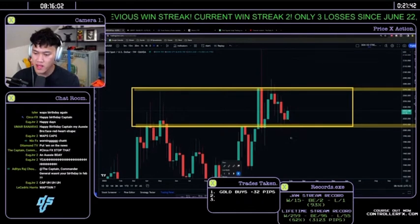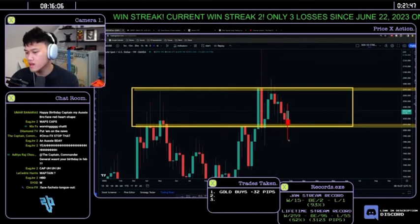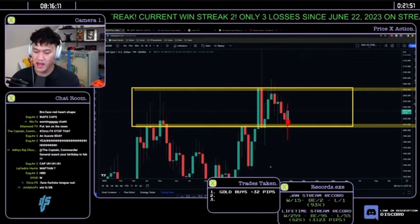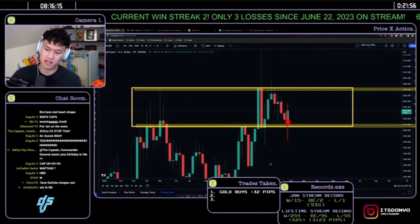So you're expecting the weekly at some given point to rip down like this, which I am still expecting to this day. But as the week goes on and we do our morning analysis each day, that might change. As of right now, as of today at 8:16 a.m. Eastern, that is what I'm still expecting for the weekly.